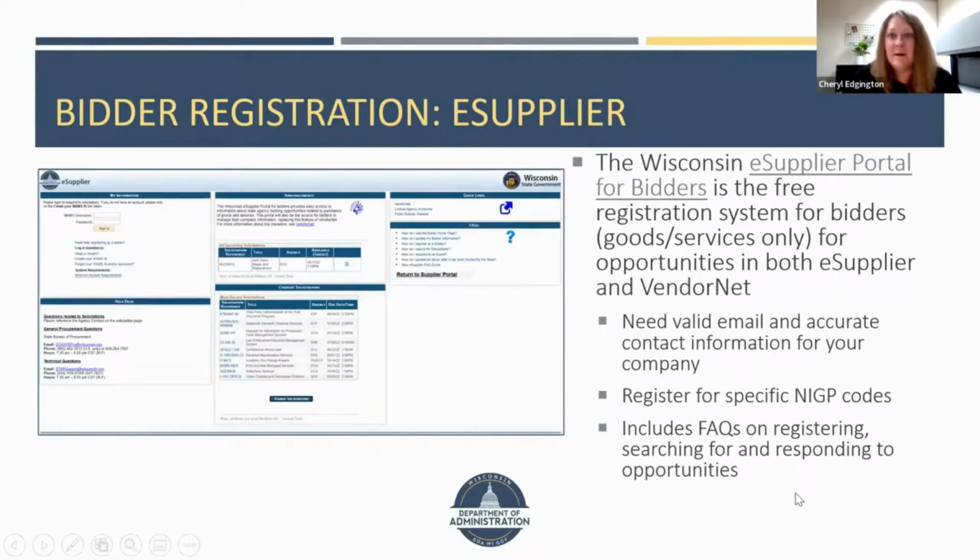So as I said, regardless of if you're going to respond to an event in eSupplier or VendorNet, you need to register in eSupplier. So that is our one main registration system. It is free. All you need is a valid email address, accurate company information, and then what we ask you to do is when you register, you have to select what we refer to as commodity codes, and that is what categorizes the types of goods and services that you sell.